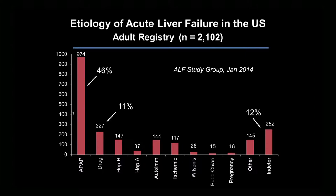The number one cause, the cause of about 50% of cases, is acetaminophen, Tylenol, usually an overdose. Sometimes it's an unintentional overdose. The second most known cause are drugs, and that's not one drug, it's not acetaminophen, but it's many drugs. And the other causes are shown there. Hepatitis B, for instance, is disappearing as a cause of acute liver failure in America, and hepatitis A is almost gone because of advances in those diseases. Over on the side are indeterminates, where you don't know the cause. It's the real challenge that we have. But drugs are an important cause.